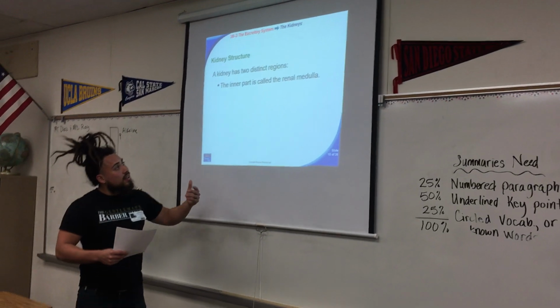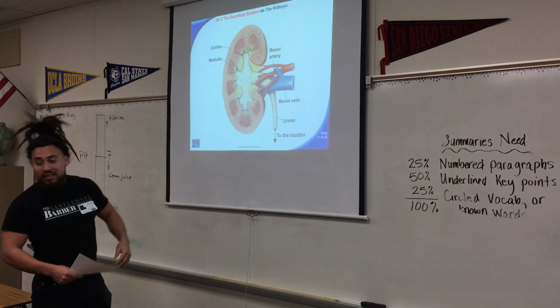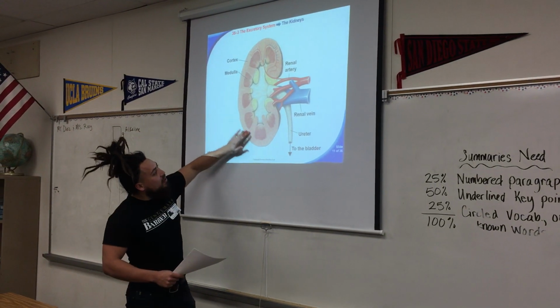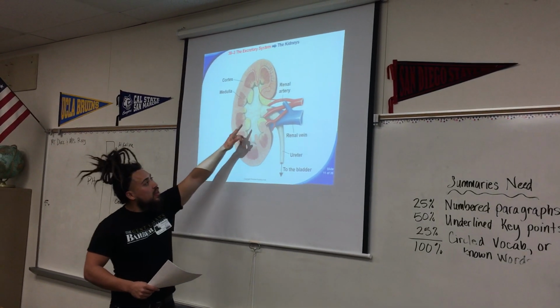The inner part is called the renal medulla. The outer part is called the renal cortex. Okay, so here we got the picture with the words. That's pretty cool. Okay, so this outer perimeter right here, this is called the cortex. Right over here, the medulla, this is the inner part of it. The renal artery, I think.